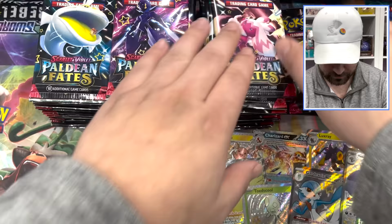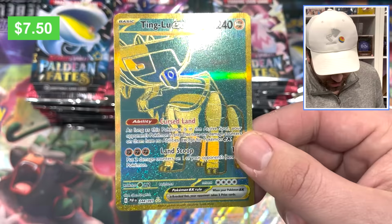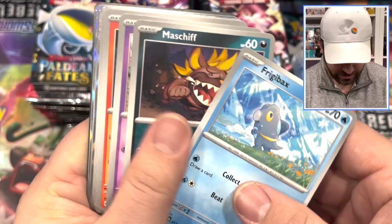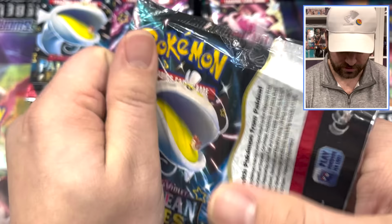I think we pulled 6 on average from our entire case. No! Stop this. Stop it. Hyper rare, triple gold star, Ting Lu. We're on the first 18, and we almost have as many hits as 40 packs of the Elite ETBs. It's not stopping. Flamingo. Wow, these sticker cases are something else. I mean, we might just have to open more of these.